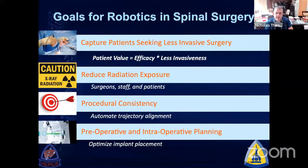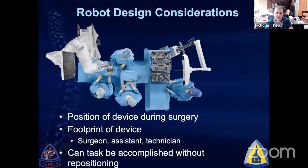We want procedural consistency. We want to be able to take those cases, collapse the operative event, and make it safer for our patients. We want something that fits into the operating room workflow such that it doesn't disrupt anybody. The residents aren't disrupted. The techs aren't disrupted. In this case, the robot can be rolled in, used, and then you push a button, unlock it, and it moves into the next room. So we're doing this on a daily basis now. The workflow issue is key.